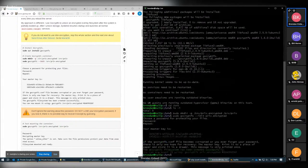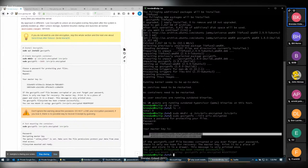I'm just going to use my weak project password for this, for the demo. Here's your master key. That master key is stored in the GoCryptfs.conf file. If you screw up that file, you're going to need that key again. So save this in your password file as well, if you'd like, or just hope for the best. Whatever.